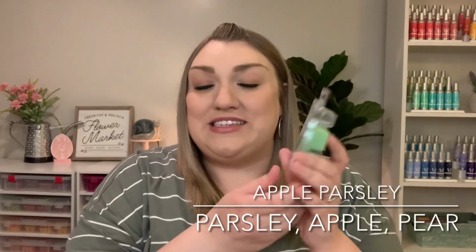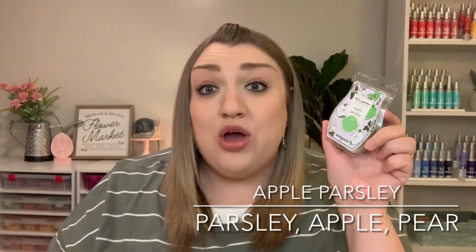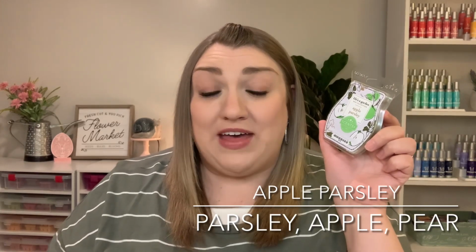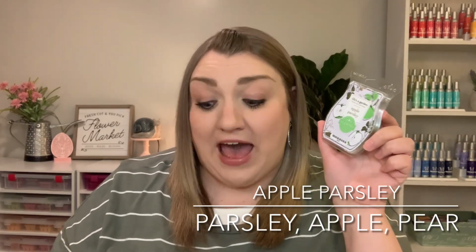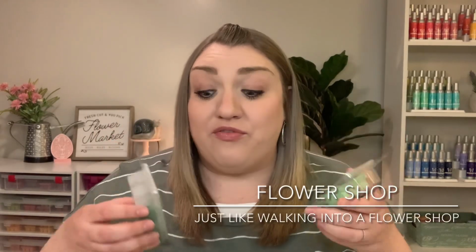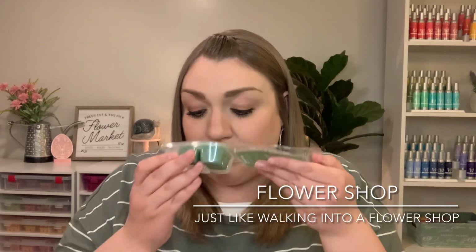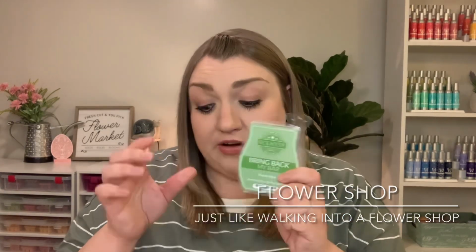So we decided to warm 2 cubes of this in the bedroom, and I wrote down that during the first hour, we actually got a lot more of that green note than we did the apple pear note. And when it was warming, it actually smelled a lot like Flower Shop. So that kind of very, very green, like fresh cut stems smell. So we got a lot of that very green note, maybe mixed with a little bit of the perfumey, fresh quality from Rainfall and Lush Greens.